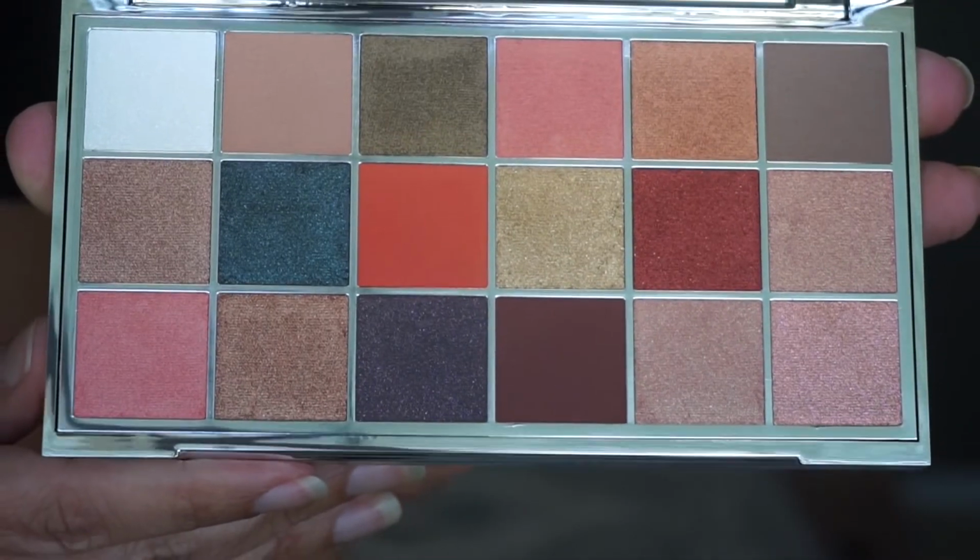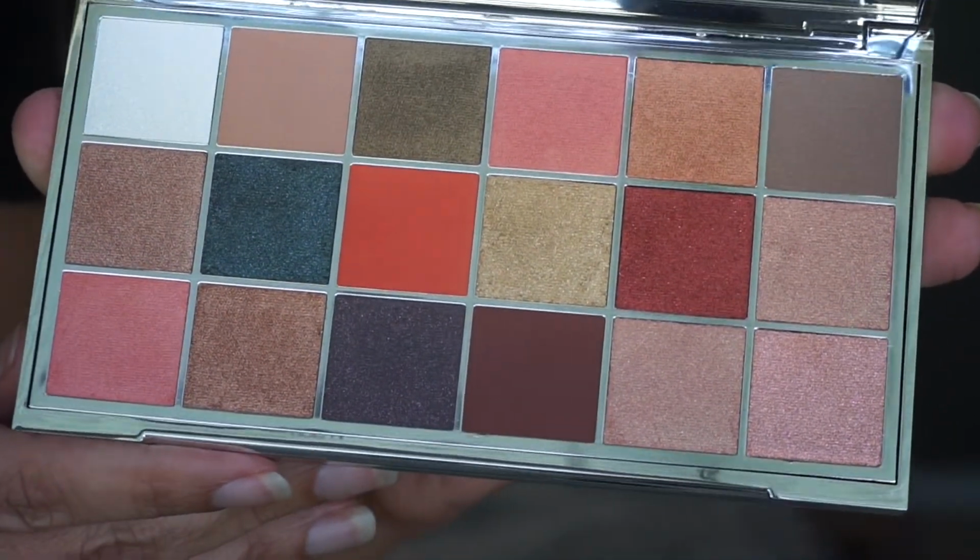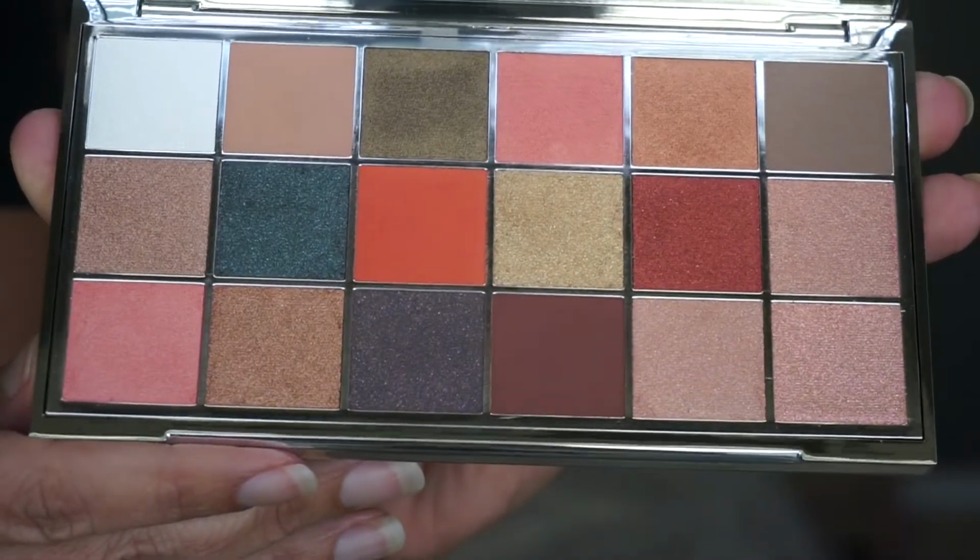But anywho, I have to say this one is my favorite of the eyeshadow palettes. It's this one by Byredo, the Flora Kalahari palette. I wasn't planning on getting this eyeshadow palette, but several of y'all mentioned that I had to get it, so I caved and I bought it, and I'm glad I did. Thank y'all so much, because this is a beautiful, beautiful palette.